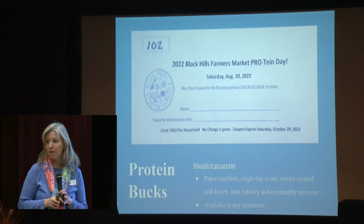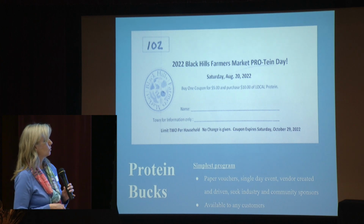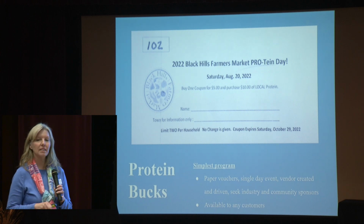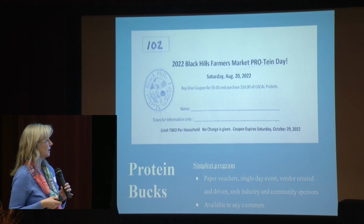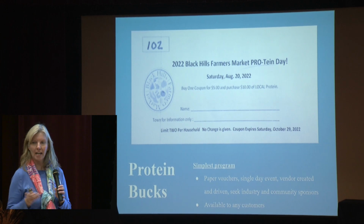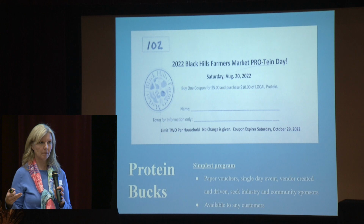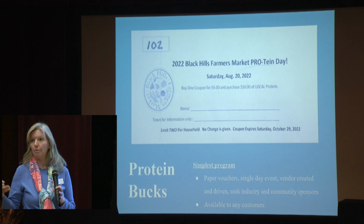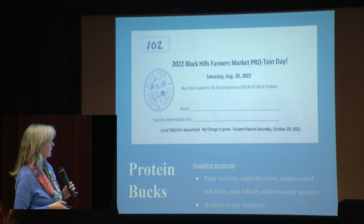So the first program I wanted to talk to you about is our protein bucks. This was new to our market this summer, and it was entirely vendor created and vendor driven. We had a group of our meat producers that got together and decided that our Double Up program is produce only. It's a trademarked program that is designed that way, and they wanted to be able to offer similar benefits for the meats at our farmers market. So they took it upon themselves.